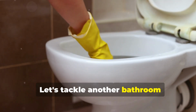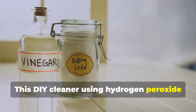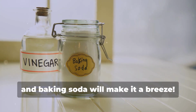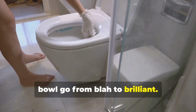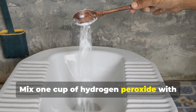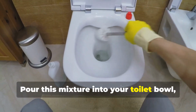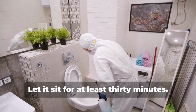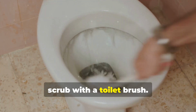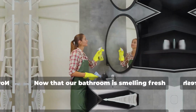Let's tackle another bathroom essential, the toilet bowl. This DIY cleaner using hydrogen peroxide and baking soda will make it a breeze. It's super satisfying to see your toilet bowl go from blah to brilliant. Mix 1 cup of hydrogen peroxide with half a cup of baking soda. Pour this mixture into your toilet bowl, coating the entire surface. Let it sit for at least 30 minutes. Then, scrub with a toilet brush. Your toilet bowl will be sparkling clean and fresh.